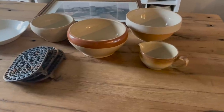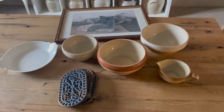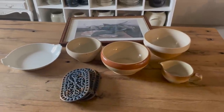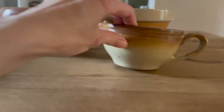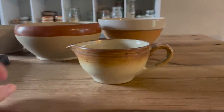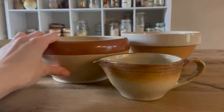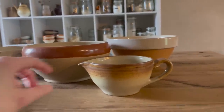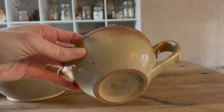And here is my little haul for today. And all of this together was only 14 euros, and that is mostly thanks to the parking where I got this. That for some reason I just really liked. I thought like if I could do a couple of storage items on a shelf in the kitchen maybe. But this is just a really nice one. It was even nice I think to put a plant in or something.